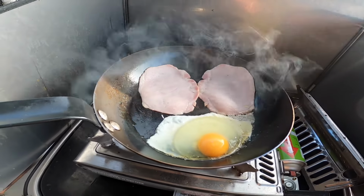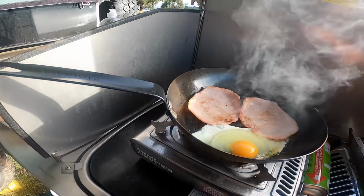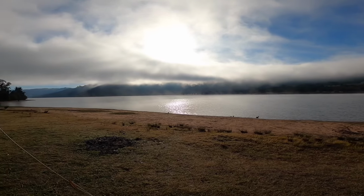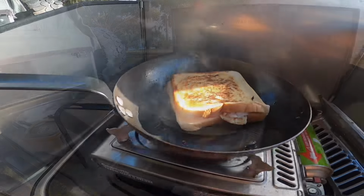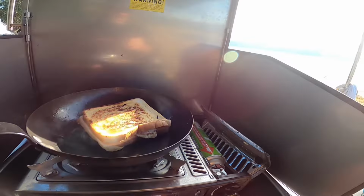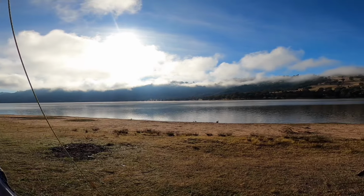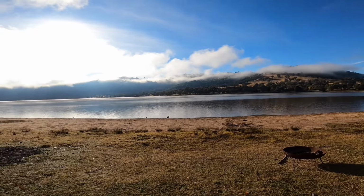An egg. Well, that cloud's slowly burning off. Awesome. Bit of a bacon and egg. Tasty. Beautiful. Gonna turn into a glorious day by the looks of it. Doesn't seem to be too windy. No, there's no wind at all, is there? Just a slight little breeze. Beautiful.